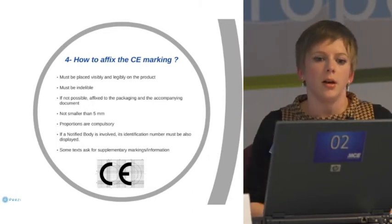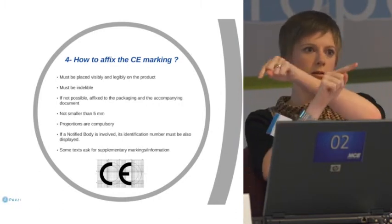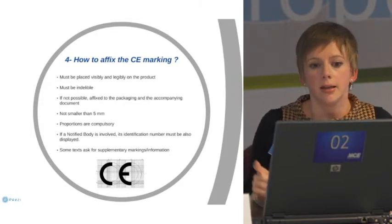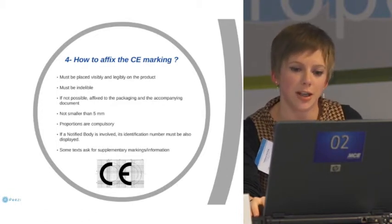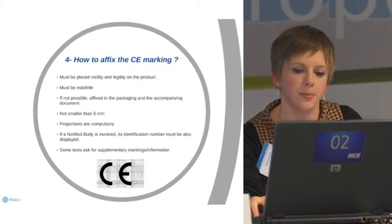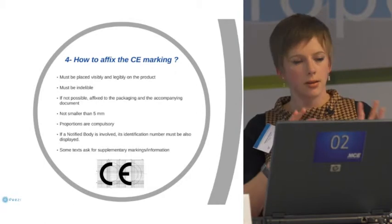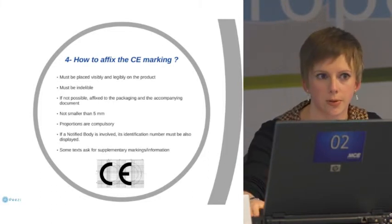That's a big proportion. For example, on the Elvis doll, you can't change the way you put the letters. But if you want to have it in pink or in golden paint, it's okay. But you need to follow that. And if a notified body is involved, you need to affix the identification number. As you can see, it's CE and 10 after that. And when you affix it, just go to the directive because in the new texts they sometimes add specific and supplementary information, as it will be the same with construction products.